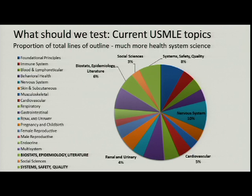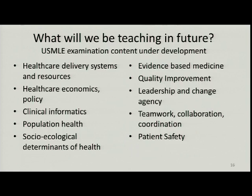And that's the testing outline. What they're planning to test on in the future, if you look at the list of things that they think should be incorporated: clinical informatics, healthcare delivery systems, economics, policy, teamwork, leadership and change agency, stuff that was nowhere near a medical school classroom before, and now it's a big part of our content. So we're going to have to forget the Krebs cycle, or at least most of it.